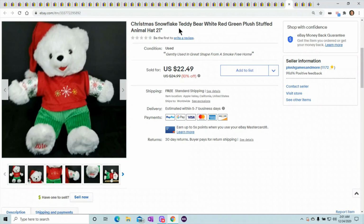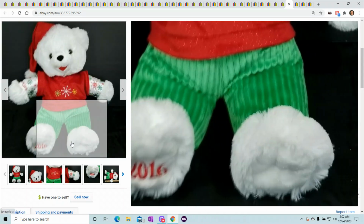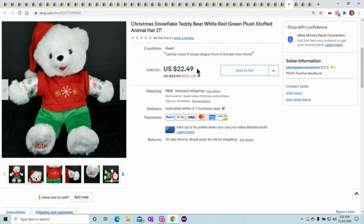Christmas Snowflake Teddy Bear. Another one with the date on the foot. It has little snowflakes right here. This one sold for $22.49.